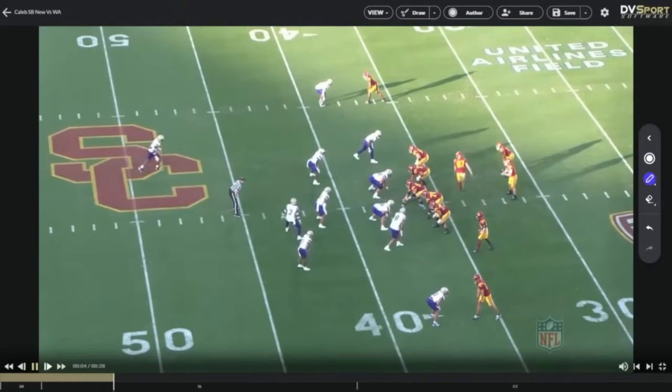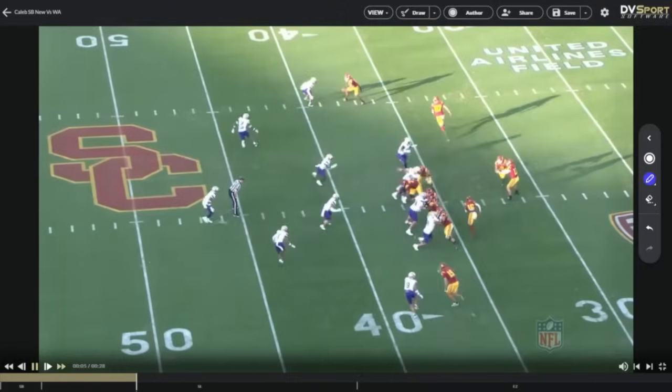And so a big part of it too is understanding how to throw. We saw that last week when I broke down my son. It wasn't about overpowering everybody with the throw. It's understanding what you need to put on the throw each and every given situation.